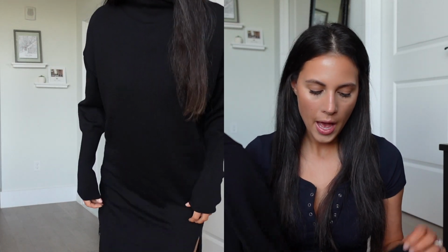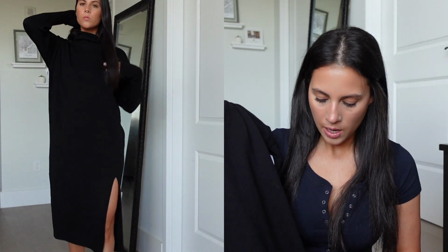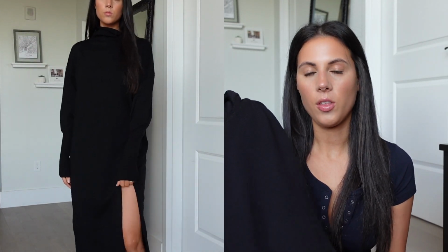So I know this is kind of similar vibes to a dress I just got from Lulu's, which I already wore to work and I love it. That's in my last haul if you want to see that. However, this one's different because the material is totally different. And then the slit, there's only one slit up the leg rather than two on the sides of the leg. So it's just a little bit different.